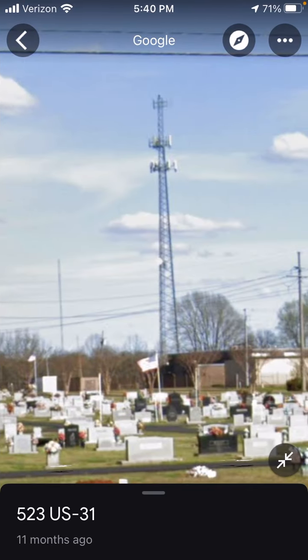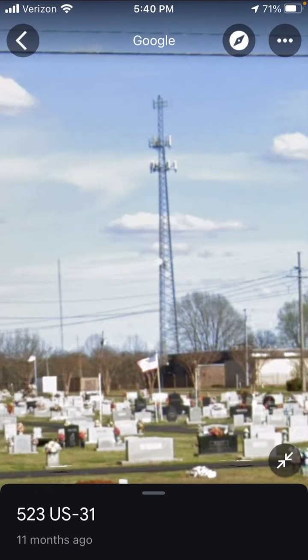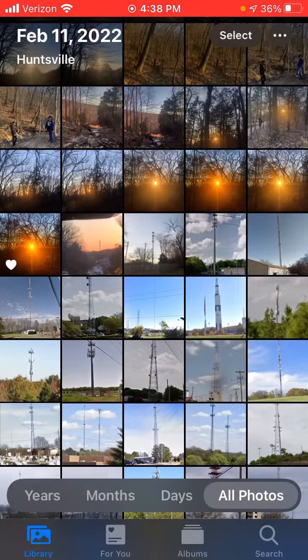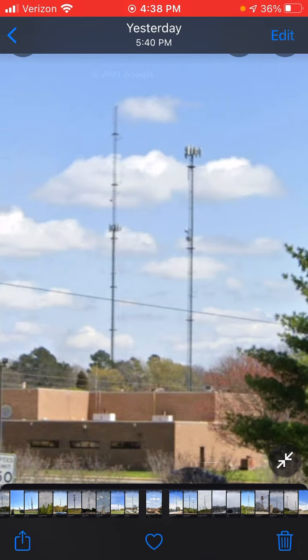This tower right here is located next to the cemetery in Athens, Alabama. And this is also a Lowe's tower. It has an FH324, 3 sets of antennas, or platforms, whatever you want to call them. And you see a microwave dish. There's also this beaconless antenna tower here. It's got these 2 towers here.